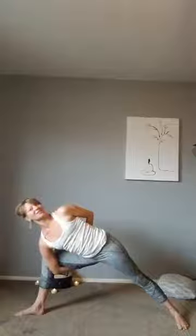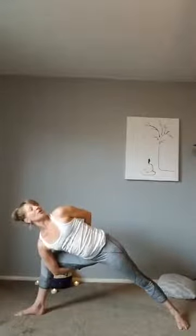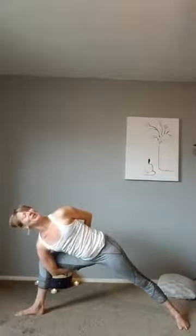Strong legs, breathe deeply. Keep the breath flowing. Notice when your breath gets restricted and how can you keep that breath flowing? One more breath, everyone. We'll all open up again. Next breath in, top arm overhead, option of both arms.